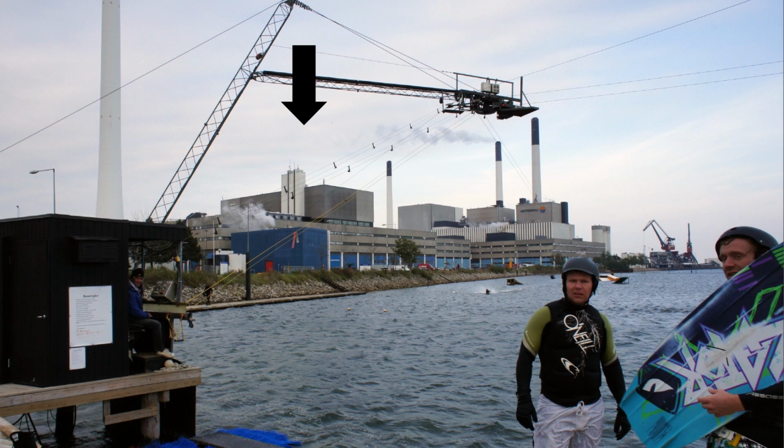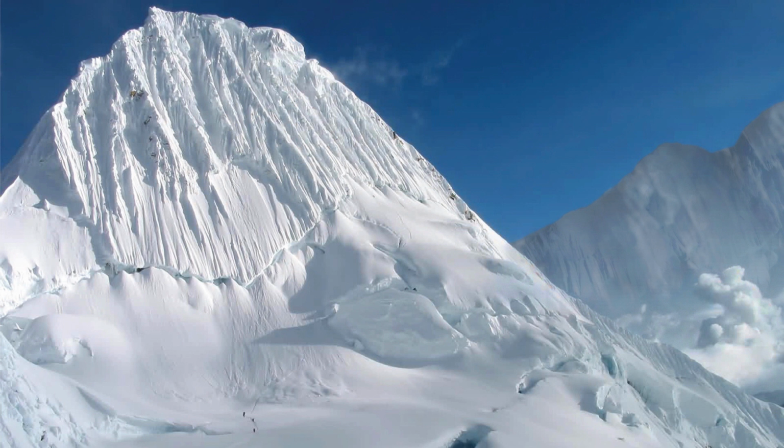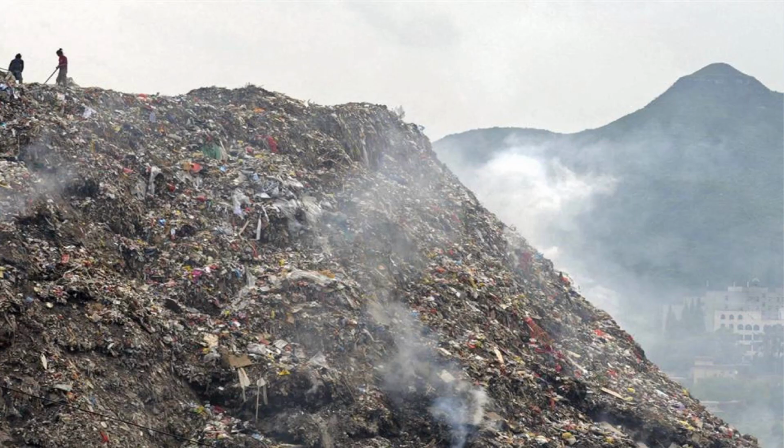So we were thinking, how can we make this an asset to the community? And speaking of skiing, Danes love to ski. We have snow, but we have absolutely no mountains. But apparently we have mountains of trash.